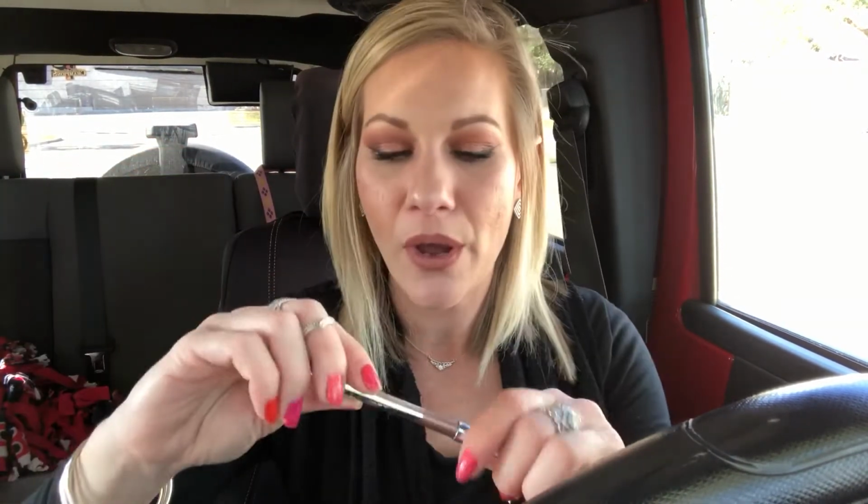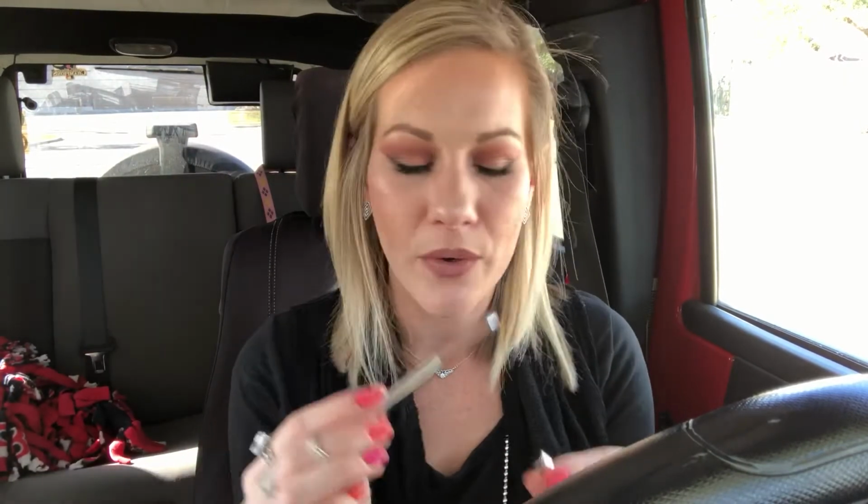This is in the shade Rococo. It's just this really pretty brown, and I just think this shade is flattering with the palettes that I've chosen this week. So I went ahead and put him in my bag just to carry him throughout the week.